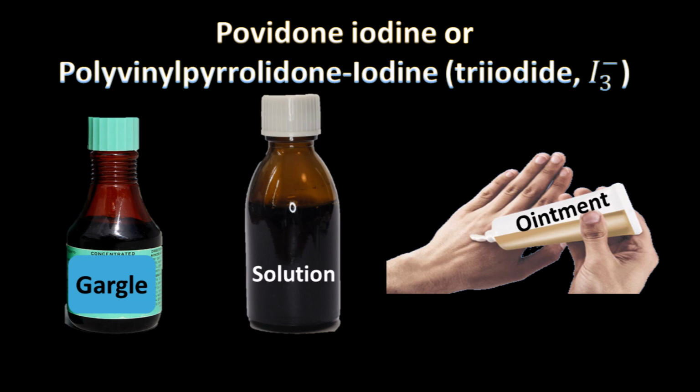Povidone is a chemical complex of polymer polyvinyl pyrrolidine and triiodide anion. It slowly releases the iodine molecule which kills the microorganisms.